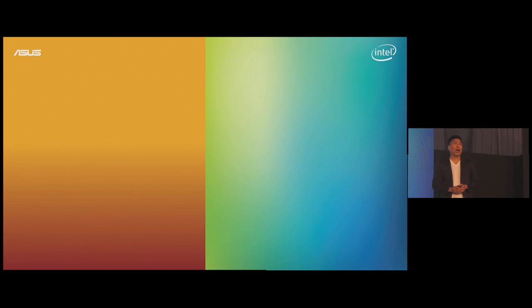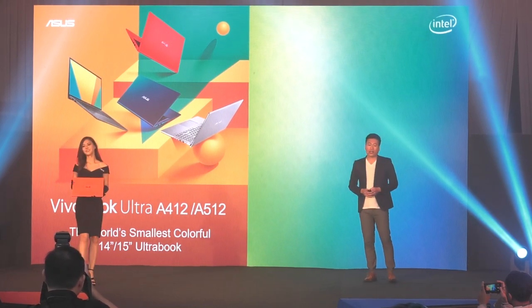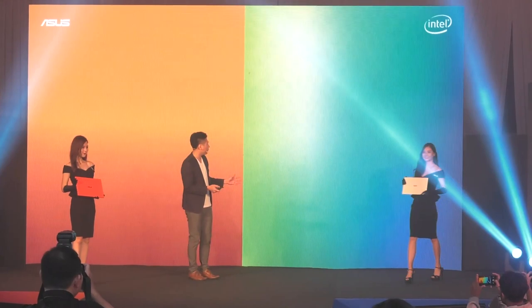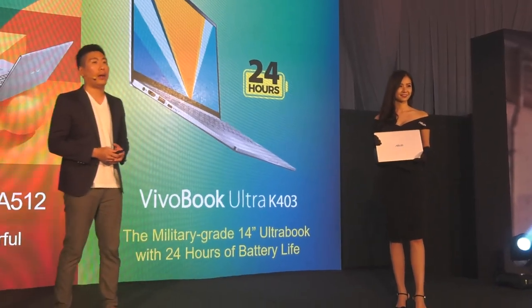So tonight, I'm going to introduce you to two incredible Ultrabooks that offer the best solution for both urban trendsetters and aspiring creators. Ladies and gentlemen, meet ASUS VivoBook Ultra A412 and the A512. The world's smallest colorful 14 and 15 inch Ultrabook. And our VivoBook Ultra K403, the military-grade 14-inch Ultrabook with 24 hours of battery life.